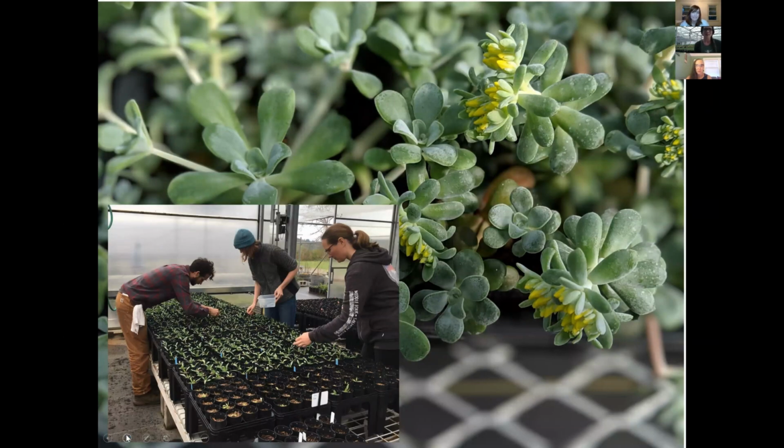A lot of the species that we grew, the big picture is one of our native sedums, Sedum spathulifolium, and then some of the nursery crew there are working with one of the Camas meadow plants that bloomed this year. It's called a showy fleabane, Erigeron speciosus. And one of the things that we just noticed in growing plants from seed is we got quite a diversity, and we tried to preserve that diversity.